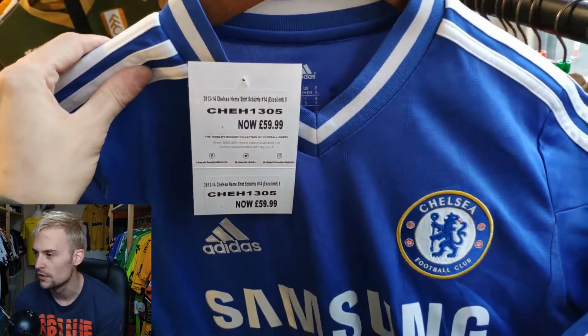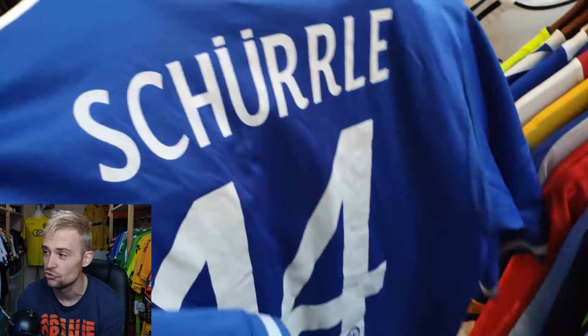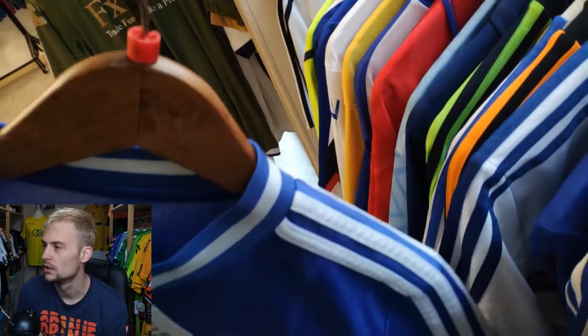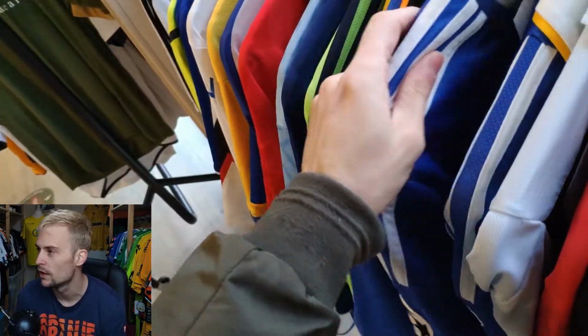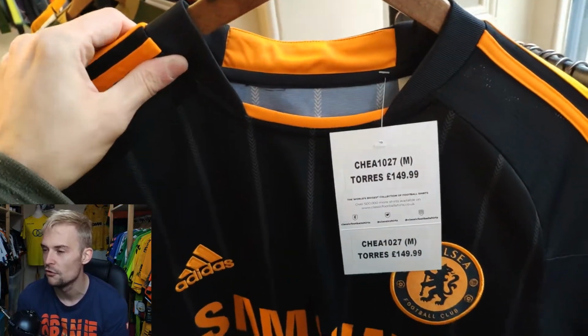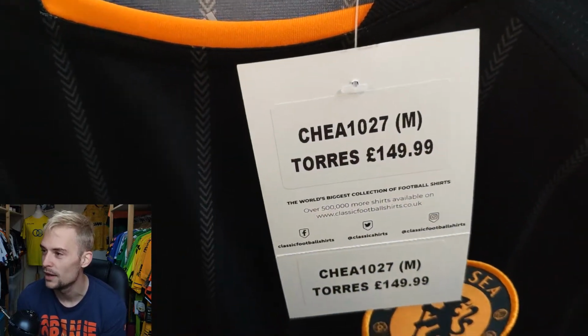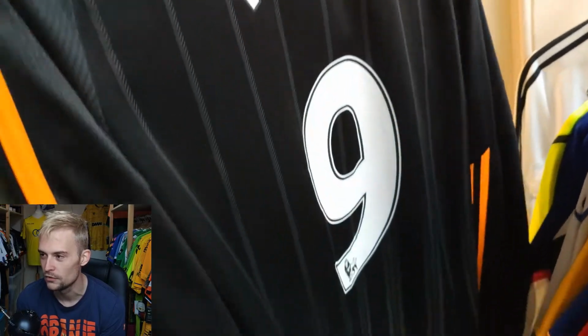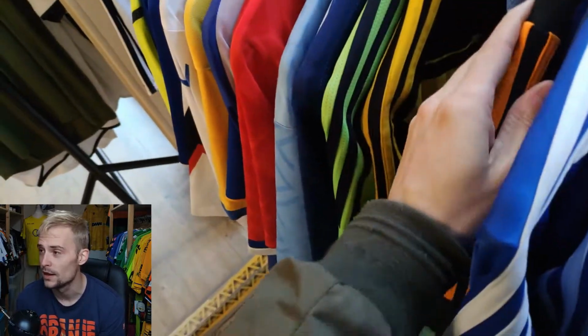Another home shirt, which I think I've got Ramirez on the back of this one. This one's got Schürrle. Again, another interesting player, not somebody that I would have thought too many people would have had, but one of those players you kind of forget sometimes plays. Got a Torres shirt here, £150. I mean, it is long sleeves, but I still don't think that warrants it to be worth £150. But yeah, that's a lot of money, that is.